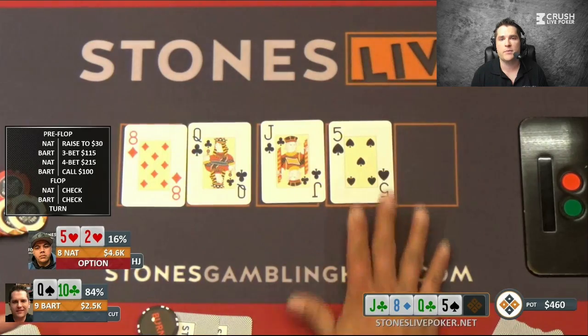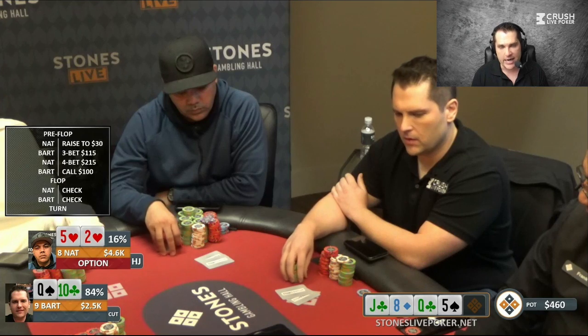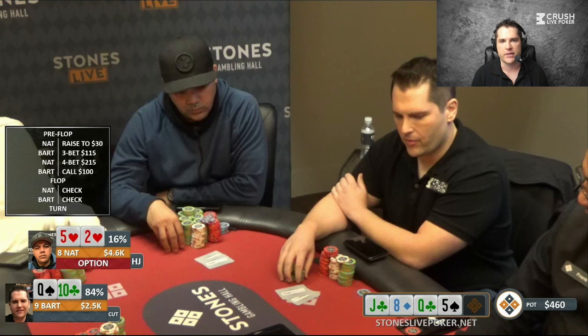So the turn comes out the 5 of spades, and my opponent checks again quickly. And at this point, I was like, all right, I think I've got the best hand here a ton. Occasionally you see a guy sandbag like a set and maybe check it twice. But a lot of times when I check back, I'm not necessarily going to bet on the turn. So now I thought I had a pretty clear value bet.